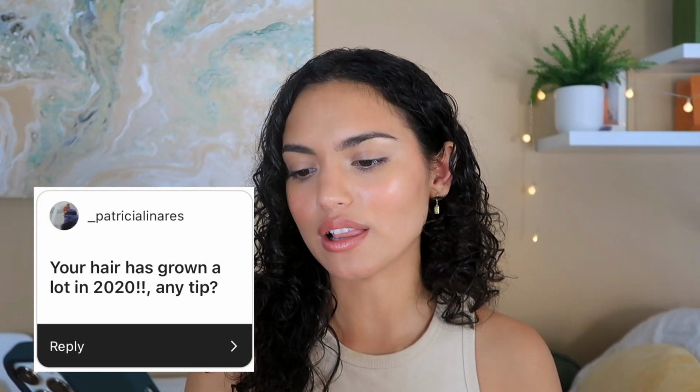Your hair has grown a lot in 2020. Any tips? It did grow a lot. I was quite surprised looking back at old photos how much it's grown. I think because it's so much healthier than when I used to straighten it, because when I straightened it, it didn't grow. I think the ends just kind of burnt off and my hair never looked longer.